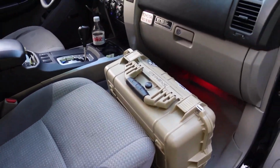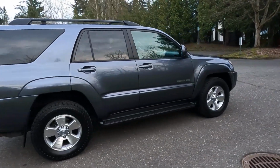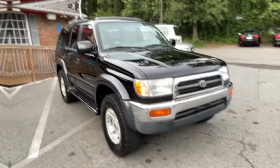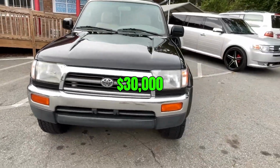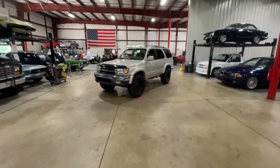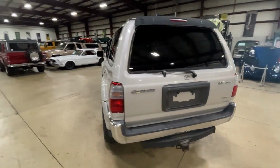The market has caught on to what enthusiasts always knew. Clean third-generation 4Runners command $12,000 to $28,000 depending on mileage, condition, and equipment. Low-mileage examples with service records and no rust can exceed $30,000, remarkable for a vehicle over 20 years old. Why? Because buyers understand these trucks will outlast anything modern dealers are selling.